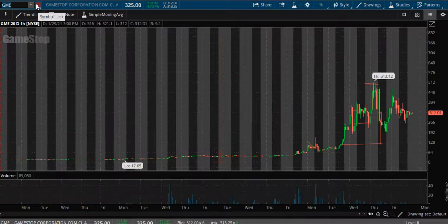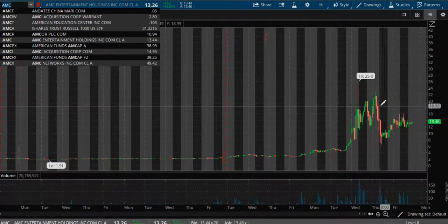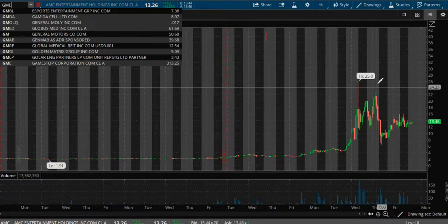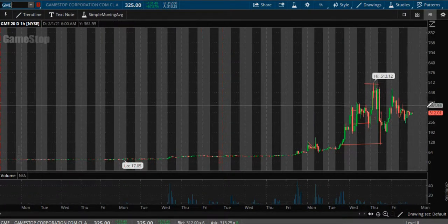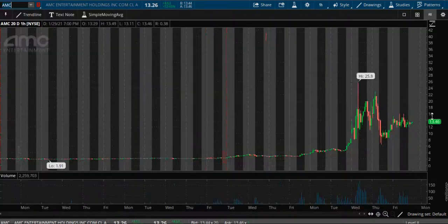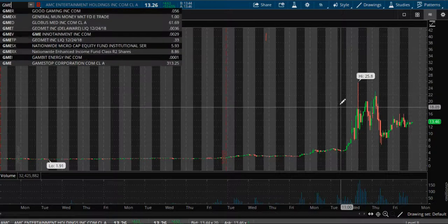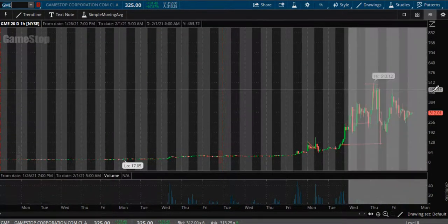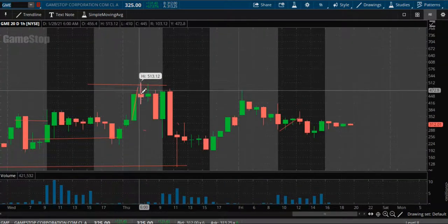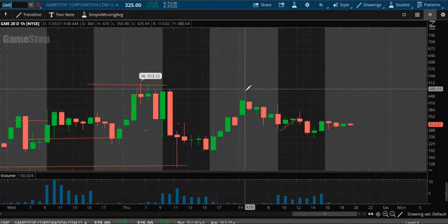GME, AMC, all those, it looks like the same chart pretty much. If we go back to GME, it's pretty much the same chart. And AMC actually has held stronger than GME to me. And I don't even necessarily like GME's price action, just for the simple fact that it hadn't been breaking over any key levels. I mean, it went from 5 all the way back down to 1 to push.